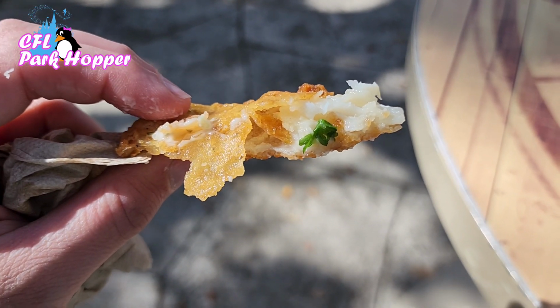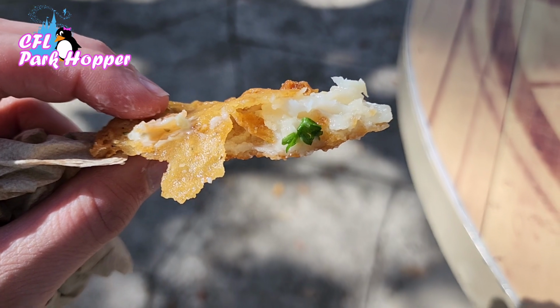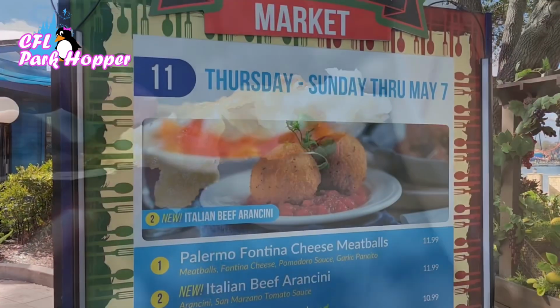So overall, it's pretty tasty. I would try it again, I think. So now we're going to go on and see some more booths.